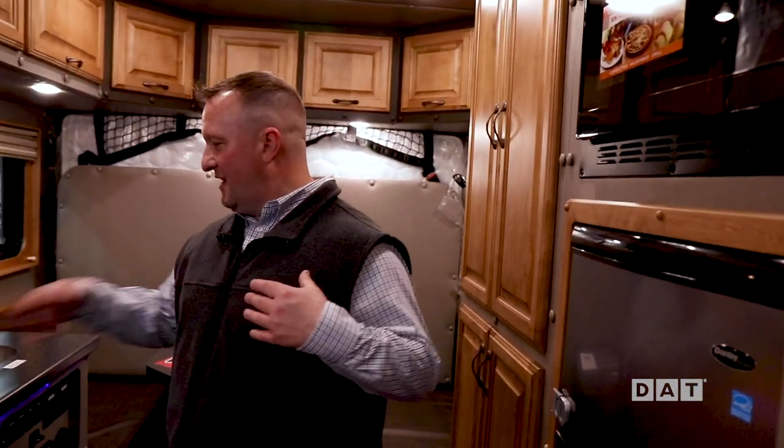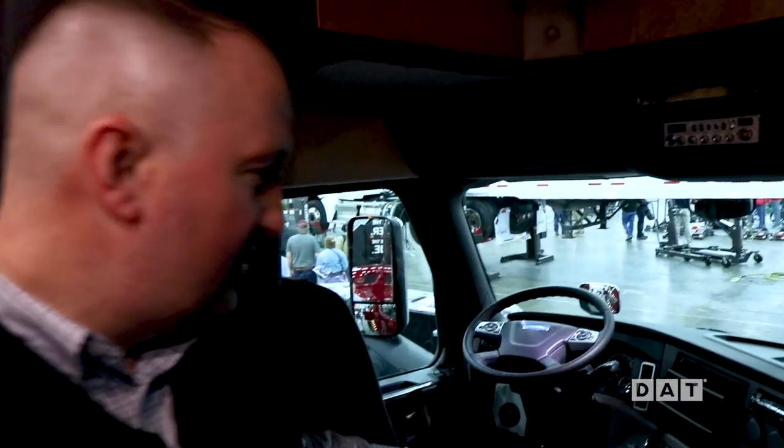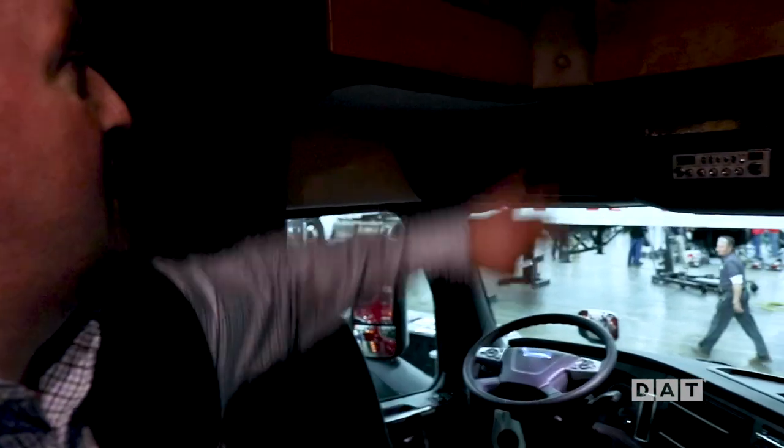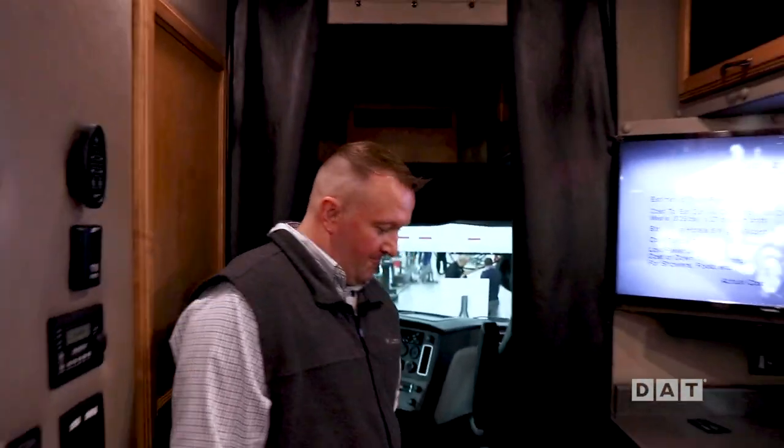My truck has all that except the stove and the sink, and shower, toilet. Up here's the cabin. Very similar to what a Cascadia Evolution looks like. Nothing up here looks like it was done except this part. This is all custom with a new dash. So yeah, I have many of these features in my truck, but not nearly as big.